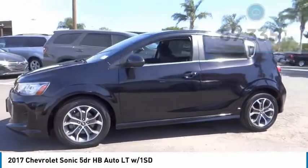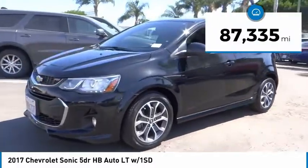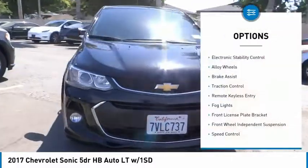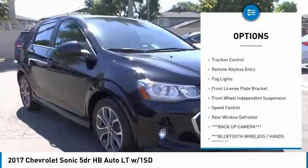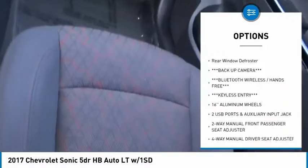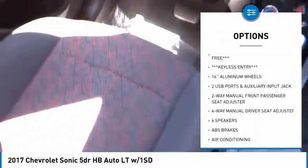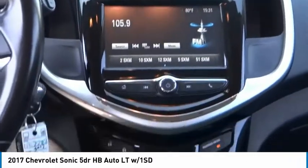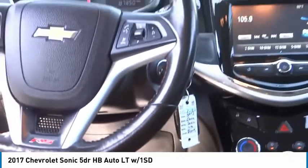Behind the wheel. This vehicle has less than 90,000 miles. Here are some of this vehicle's great options: electronic stability control, alloy wheels, brake assist, traction control, remote keyless entry, fog lights, front license plate bracket, front wheel independent suspension, speed control, rear window defroster. Come see the car for yourself.